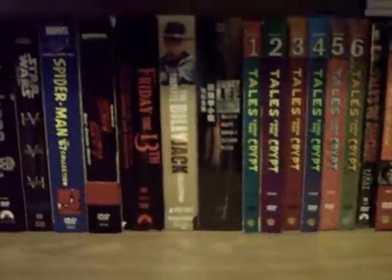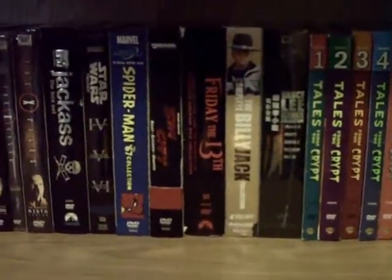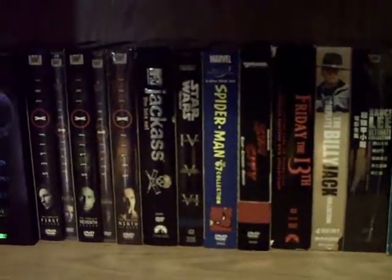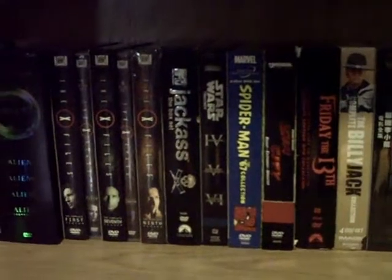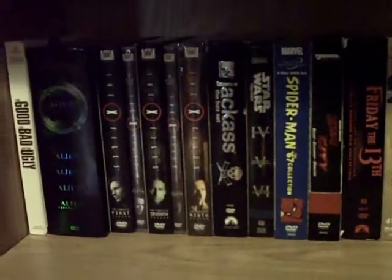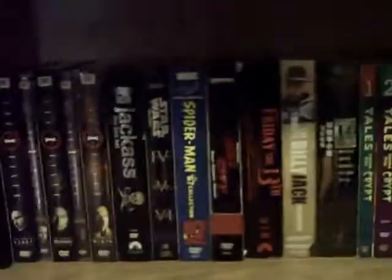Bruce Lee movies, Billy Jack box set, the Friday the 13th box set, which I just showed you a little while ago. Sin City, Spider-Man, Star Wars original set, Jackass box set, gotta have it. I don't have all the X-Files seasons. I'm still collecting on those, but one day I'll have them. Alien Quadrilogy, and you know.